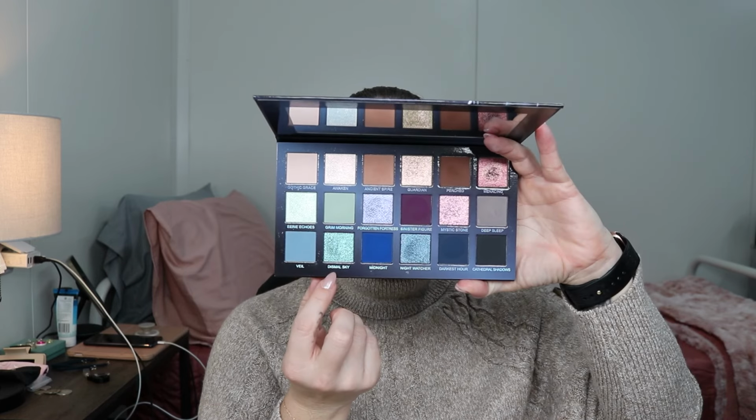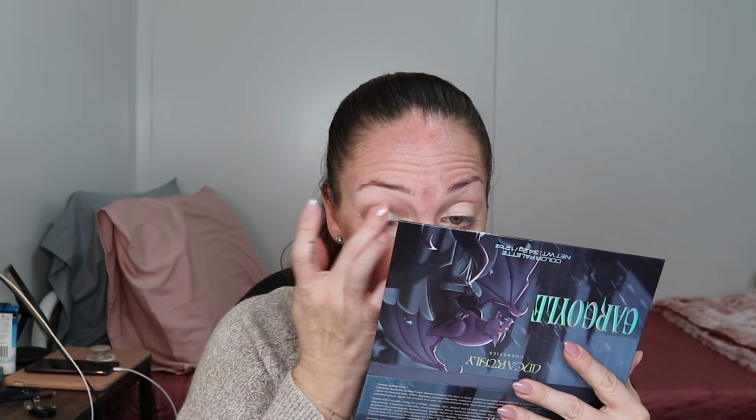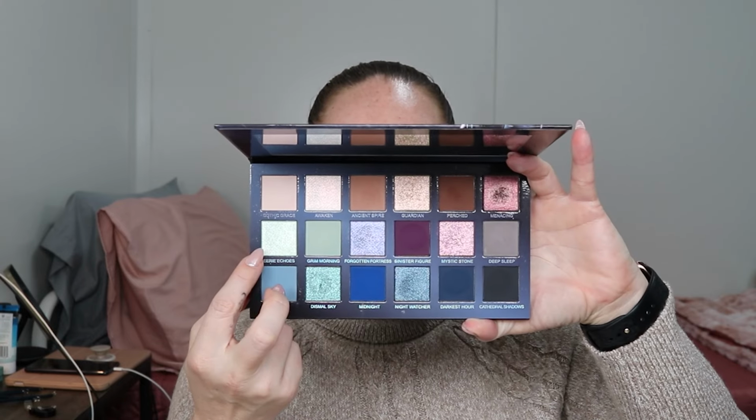Now I'm going to go into the shade Dismal Sky. This one I'm going to pick up on my middle finger. These two together are going to be so pretty. And right here. And I'm going back and forth on the shades to just kind of blend them in. And then into the shade Eerie Echoes. This one I'm going to pick up on my ring finger and place it right here in the inner corner.